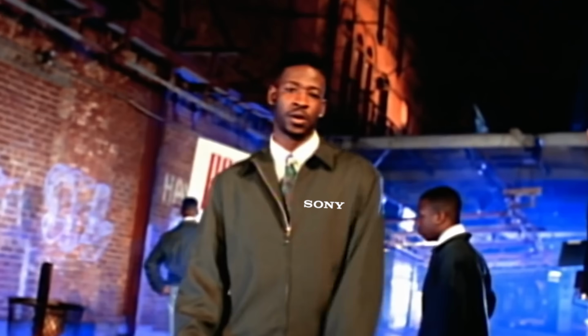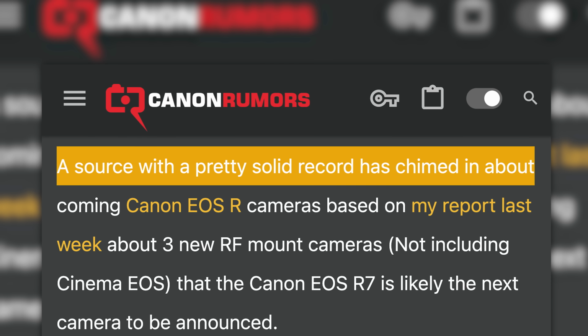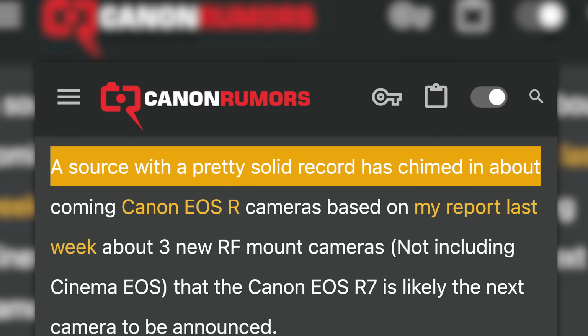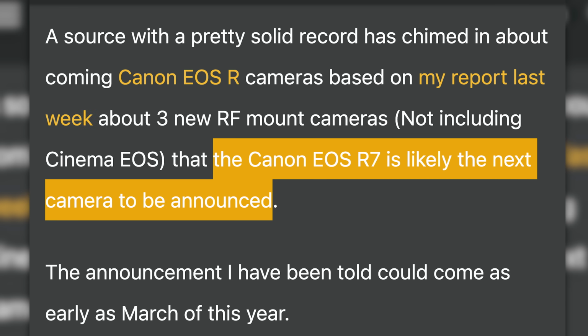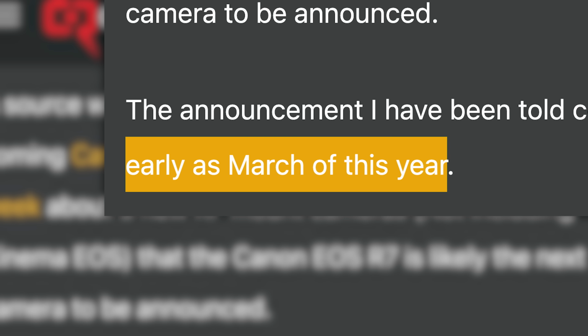Finally, we wrap this week up with two stories, not three, two stories about Canon. The first is from Canon Rumors, who says a source with a pretty solid track record has chimed in with claims that the next RF camera announced will be the R7, and it might come as early as March.